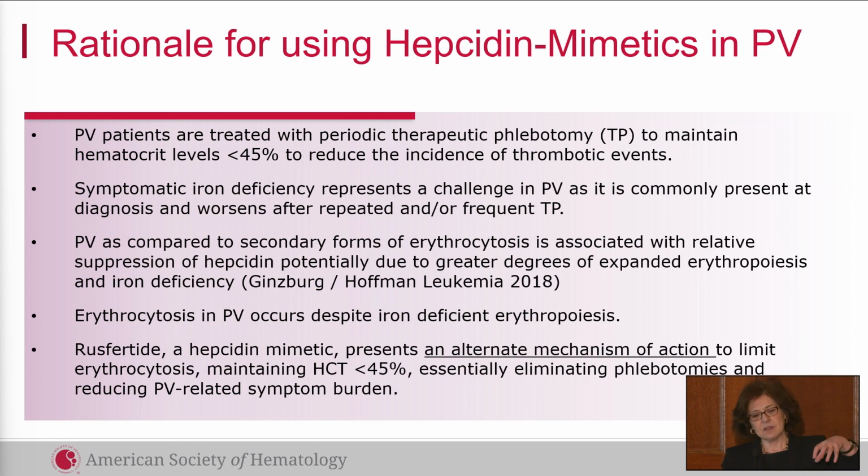It sits on the inside of the lining of the intestine, for example, or in the macrophages, which also hold on to some iron. And hepcidin controls that. So if you have low hepcidin, you can imagine there's a ton of iron that gets into the body, right?